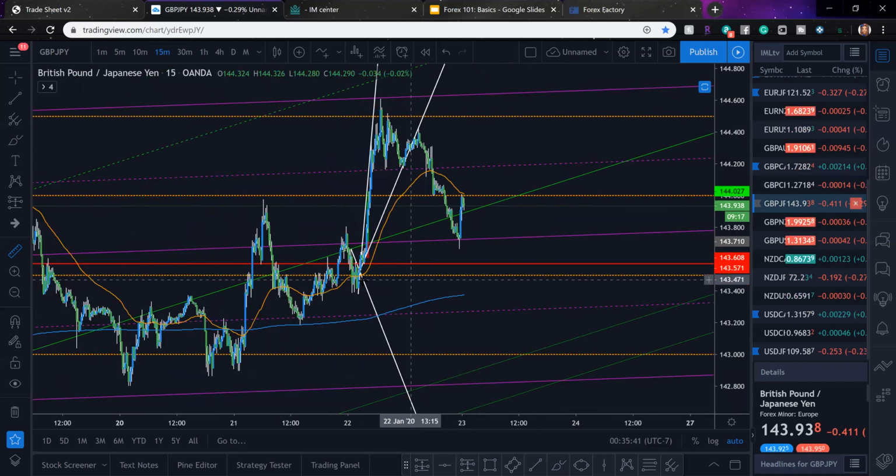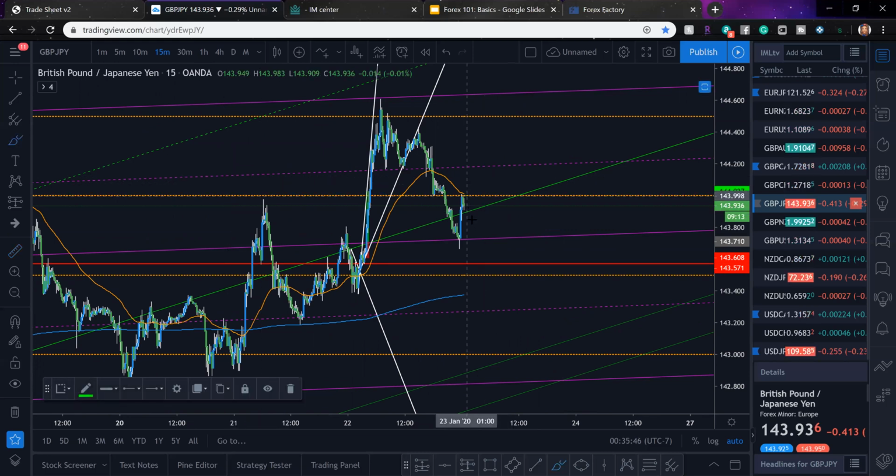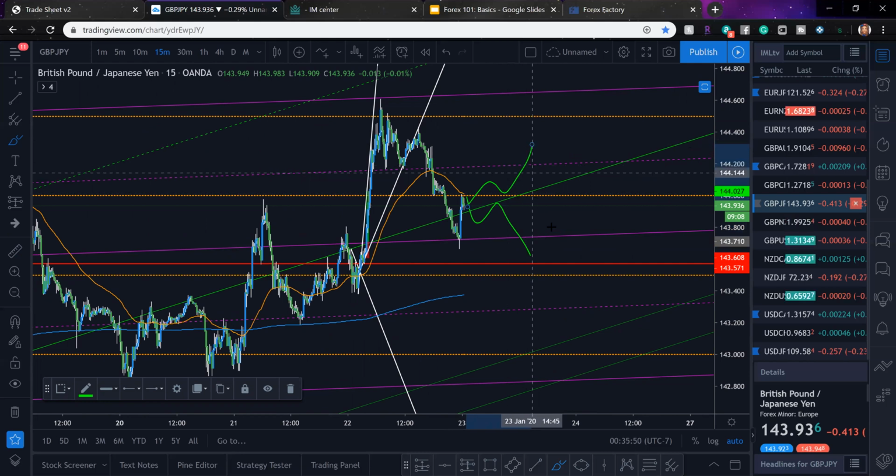I'm seeing this sharp trend here on GJ. Could go one way or another. I mean, the sell setup here looks good. It could break above and give us one of those too. So I'll be looking for both those on GJ tonight.